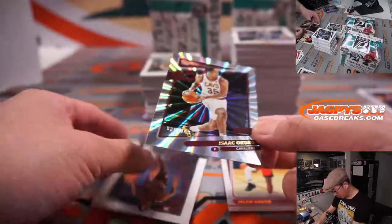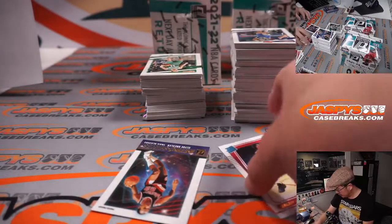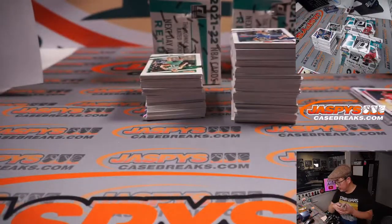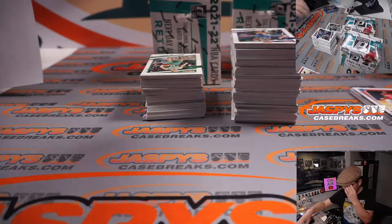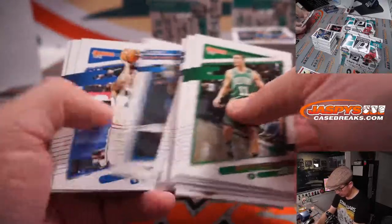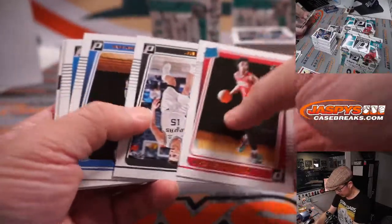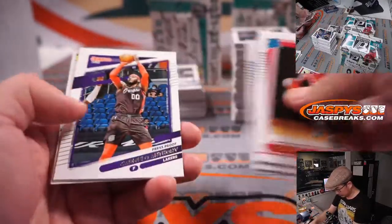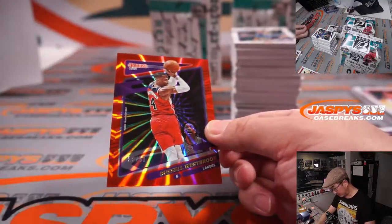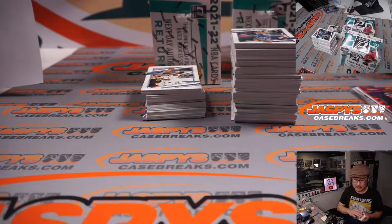We got Isaac Okoro to 149. Cavs. We got a Jalen Green too for the Rockets for Patrick. There's Russell Westbrook to 99. It's for the Lakers. It's for Brian.